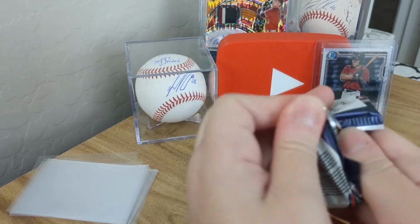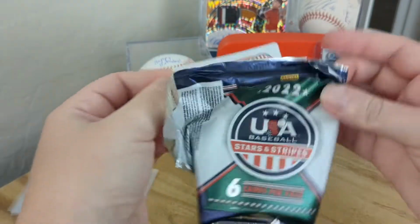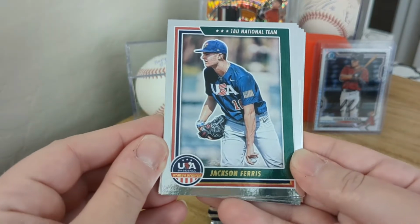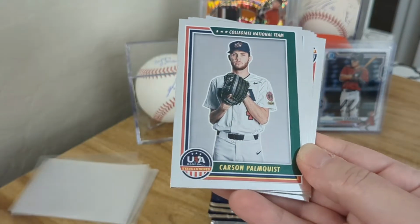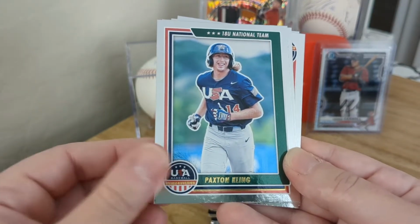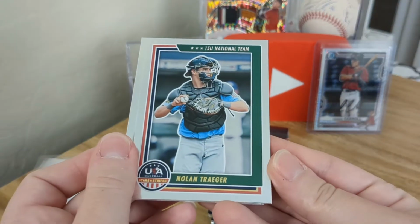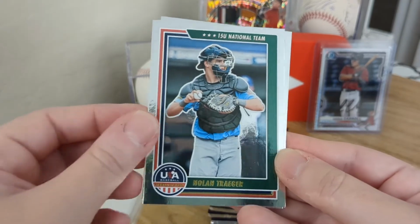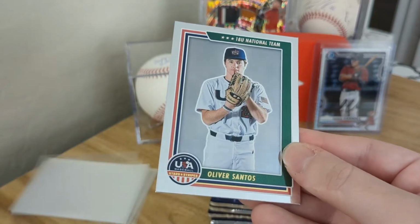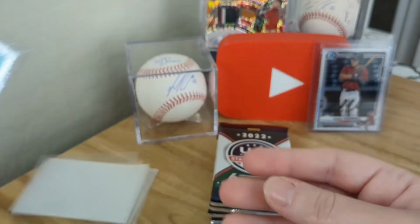Next pack. Jackson Ferris, Carson Palmquist, Paxton Kling, Nolan Traeger, Josh White, Oliver Santos, and of course that's my Winston Barkin.